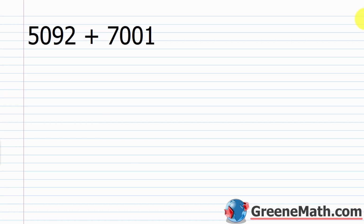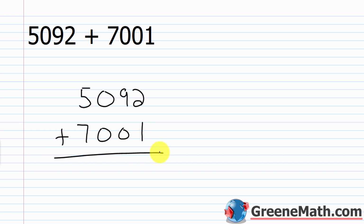Okay, next we have 5,092 plus 7,001. Again, we're going to start with the numbers in the ones column. We're just going to go straight down. So 2 plus 1 is 3. We put that result in the ones column for the answer.